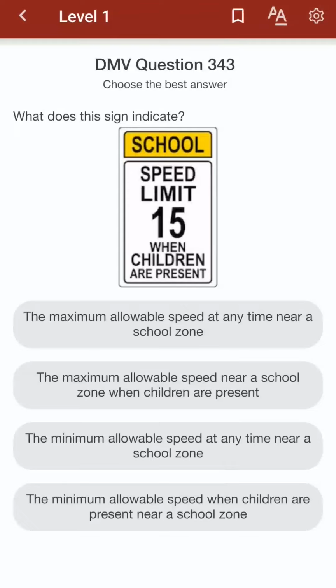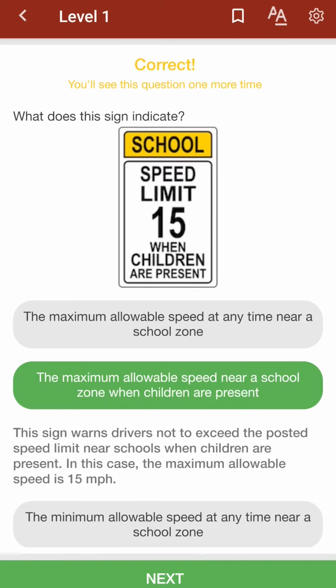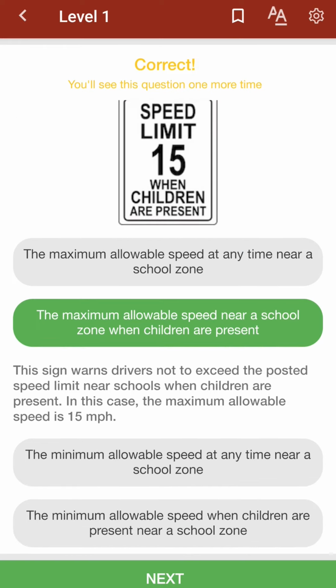Question 343. What does this sign indicate? Answers. A. The maximum allowable speed at any time near a school zone. B. The maximum allowable speed near a school zone when children are present. C. The minimum allowable speed at any time near a school zone. D. The minimum allowable speed when children are present near a school zone. The correct answer is B. Explanation. This sign warns drivers not to exceed the posted speed limit near schools when children are present. In this case, the maximum allowable speed is 15 miles per hour.